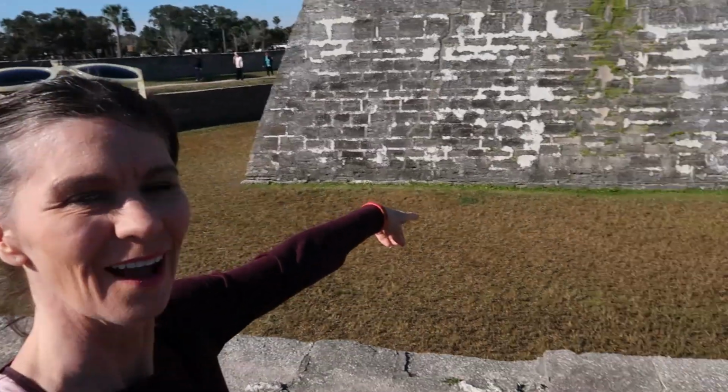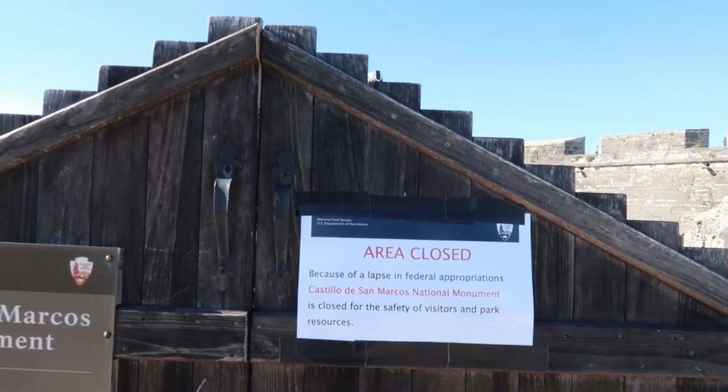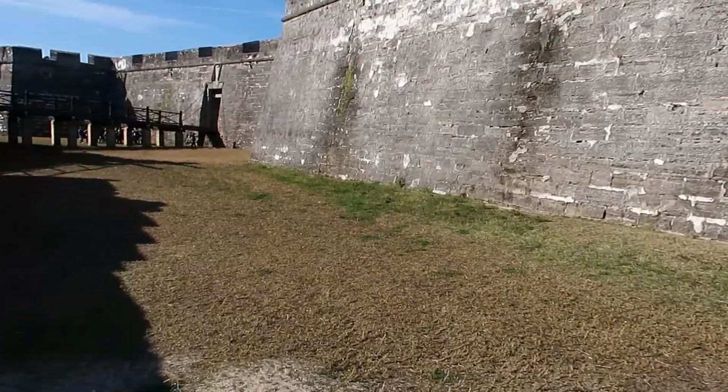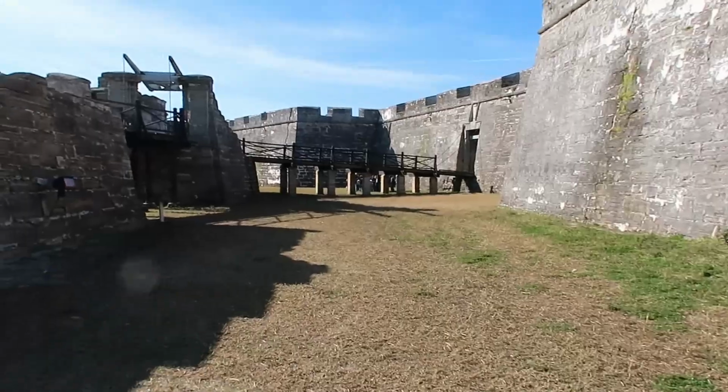Check it out. There's actually a moat right there. I bet they have alligators in it too, right? Alligators! Yeah, that's actually a very good picture to post right there. We can't go in the fort today, but we can go in the moat with all of the alligators.